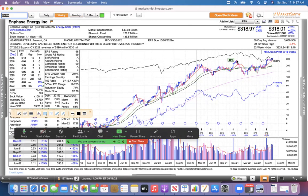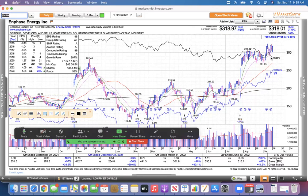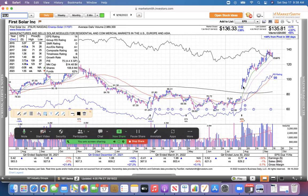ENPH is one that I like. You can see that it's just in this consolidation period, had a nice gap up on earnings and is holding its gains rather nicely. It's above the 21, above the 10. So any stock above the 10 EMA is doing well in this market. And solar is the top industry group, and this is the top stock in the top group. This one's performing really well.